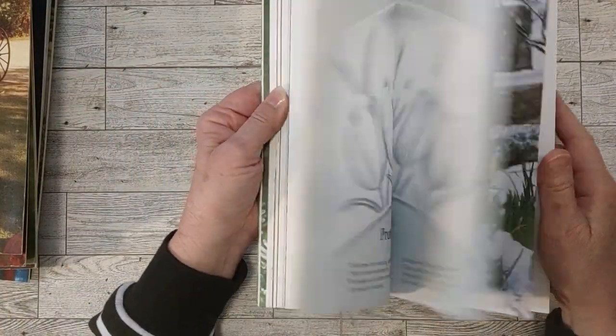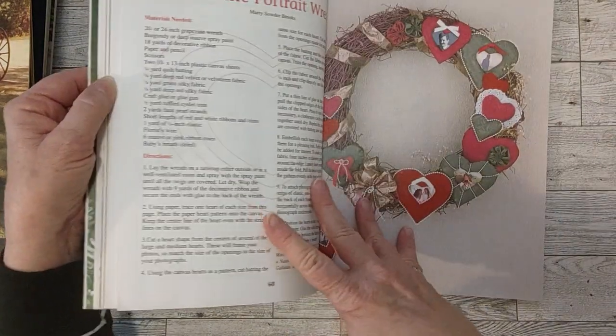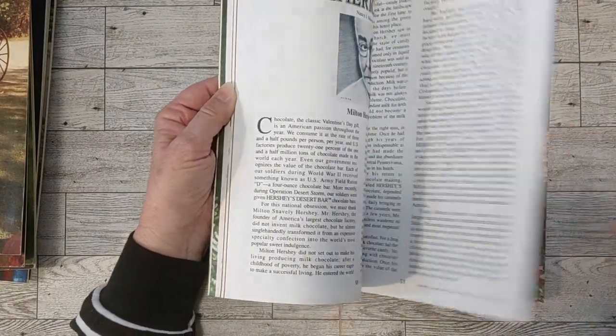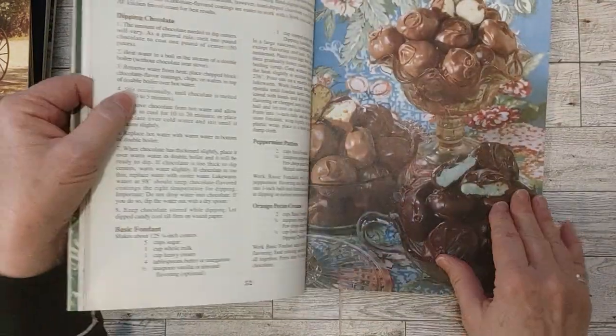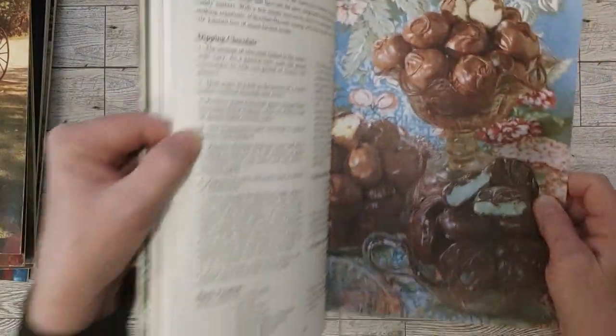In the back. I think I have two of these. I feel like I just showed you this one. But I didn't. It's a different one, but maybe. Oh, look at the chocolates there. Oh, that looks yummy. Hand-dipped chocolate.